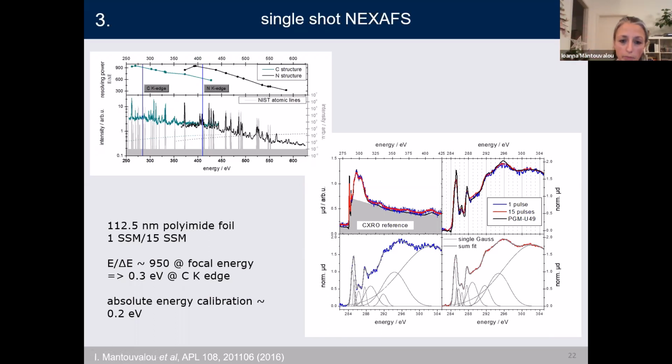And what you see here in blue is the spectrum in a 1 nanosecond shot. So this is a single shot spectrum where you already see all the interesting transitions. The red graph here is the average of 15 pulses, and we did in this publication a comparison to a synchrotron spectrum, which essentially looked the same.